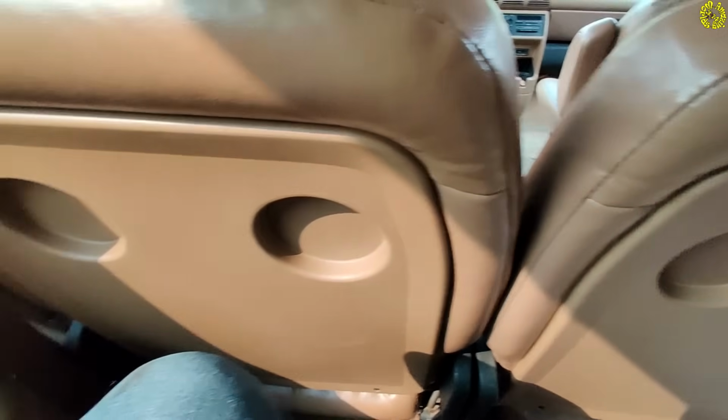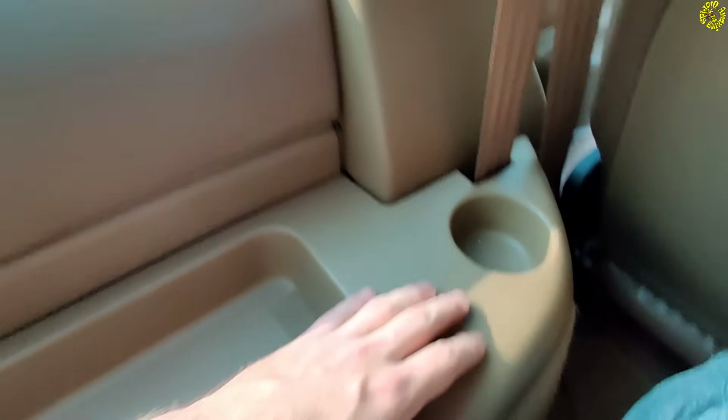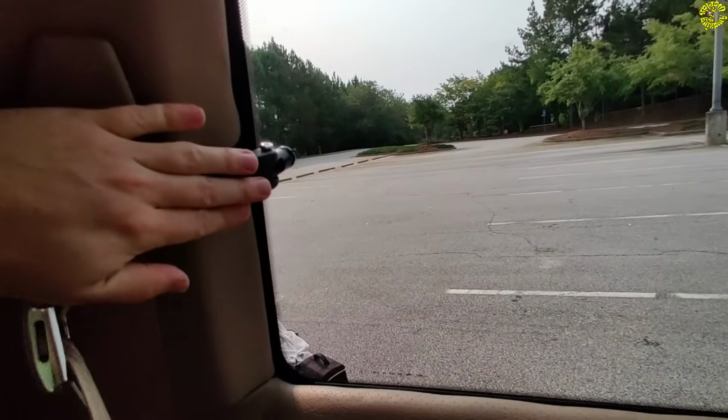So on the back here, what you have is just a storage compartment here. You can put your drink in here too. And if you want to open this window, you do the same thing. So there you have it.